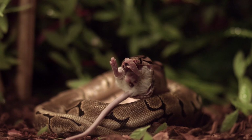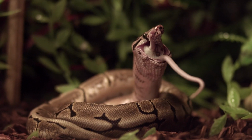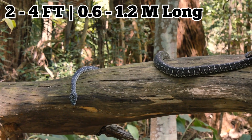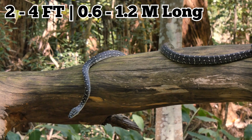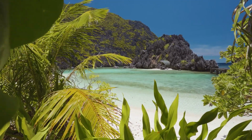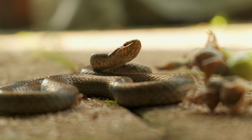They mostly prey on birds and lizards, but they won't hesitate to defend themselves if they feel threatened. These snakes are only about 2 to 4 feet, or 0.6 to 1.2 meters long, but their venom makes them one of the deadliest snake species in the world. The island has a temperate climate, and its terrain varies from rainforest to bare rock. It's also the only place on Earth where these golden lancehead snakes can be found in the wild.